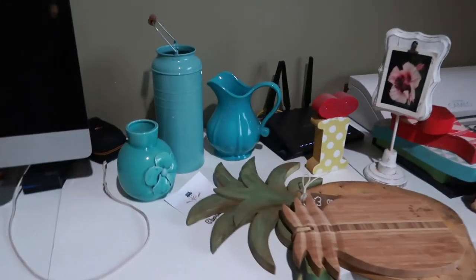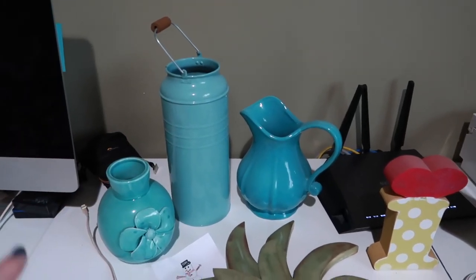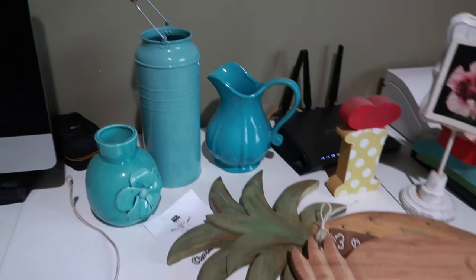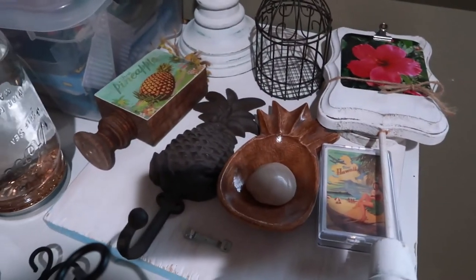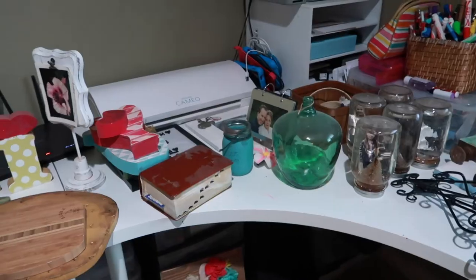And then these kinds of things are the pops of color that I want out on the shelves in the front room. But the pineapple stuff and all this kind of stuff, I love to have here in my craft room. And then obviously the jars are gonna go, but we just gotta figure stuff out.